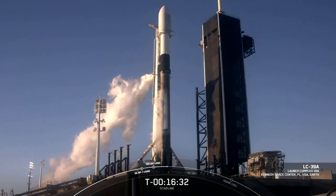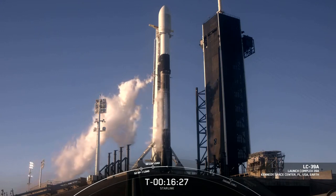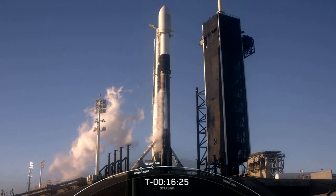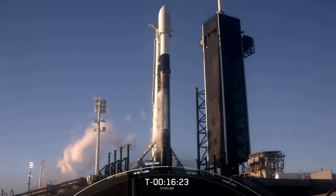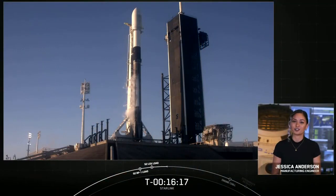Good morning. It's Wednesday, January 20th, and you're looking at a live view of Falcon 9 as it awaits its 8:02 a.m. Eastern Time launch from Pad 39A at Kennedy Space Center. My name is Jesse Anderson, a lead manufacturing engineer at SpaceX, joining you from our headquarters in Hawthorne, California. You're watching a live webcast for our 17th Starlink mission and our second mission of 2021.